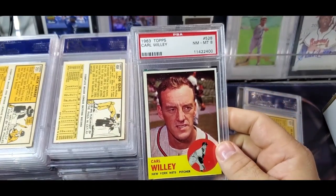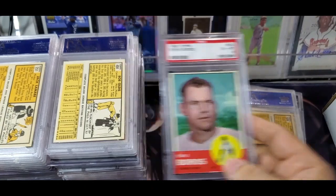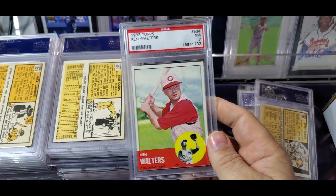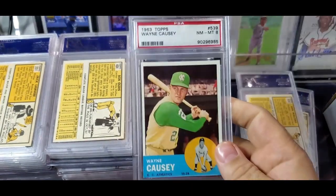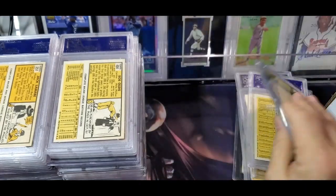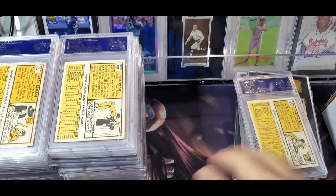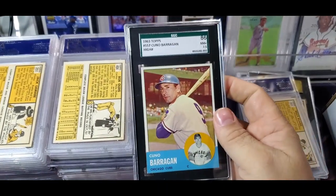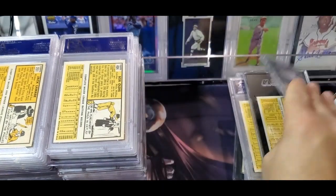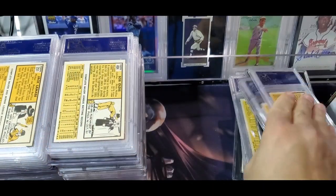So again, I have a lot of them. I don't have the two biggest cards, the Mantle and Rose. Those are the cards that will cause me the most pain to get in high grade. I don't know what grade I'm going to get in those two cards, but it doesn't matter what it is. It's going to be expensive because those cards are expensive. 63 Koufax would be another one I'm really keen on getting. There you go, the last two. So no more straight Hall of Famers.